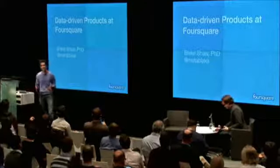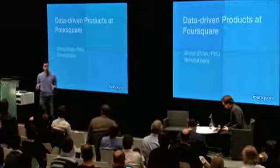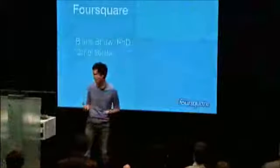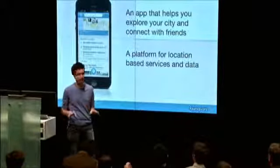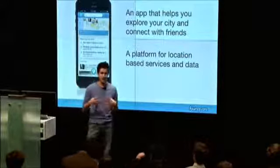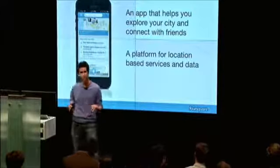Yeah, so today I'd like to talk about data-driven products at Foursquare. I'm Blake. I'm a data scientist there. So some of you probably already checked in, but I'm going to explain Foursquare just in case you haven't heard about it. Foursquare is an app that helps you explore your city and connect with friends.